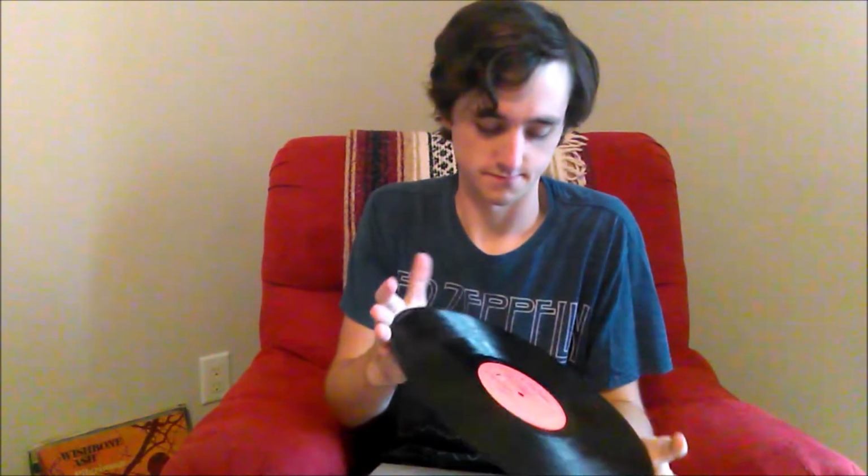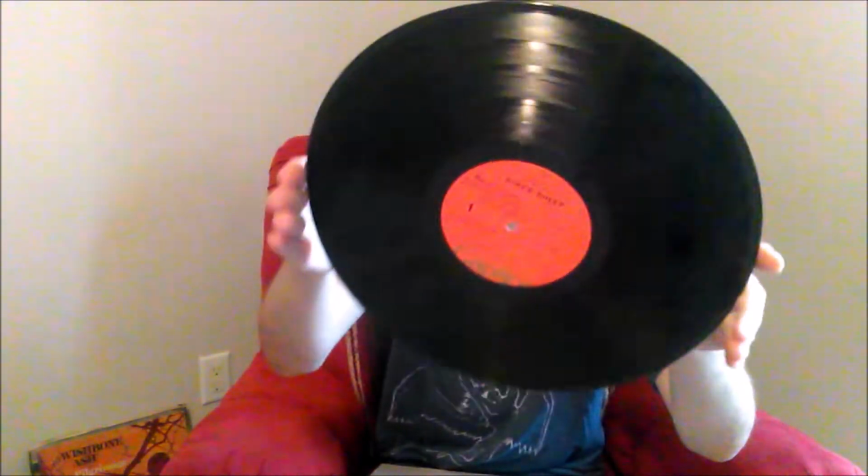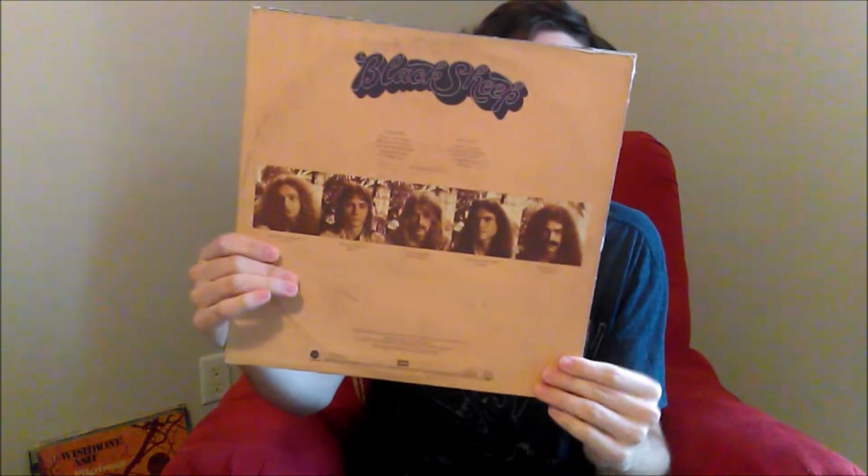This isn't the best copy in the world, but it does have the original inner sleeve with the lyrics. It's got some light scratches. I'd say it's probably a VG+. It's a good copy. Typically these sell for like 20 or 25 bucks. I got it for like $7, so can't really beat it. Good deal. Really good album.